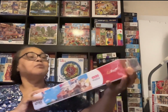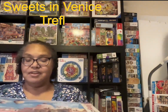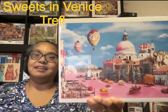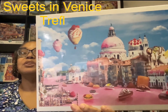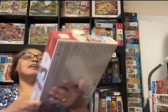The next Trefl puzzle for Funny Cities is Venice, and this is Sweets in Venice. So just like there were sweet treats in the London one and in the Paris one that I did, now you have Venice, and again you have some yummy treats within the picture itself. Love this idea. Don't know why I never got these before, but I'm glad I have them.